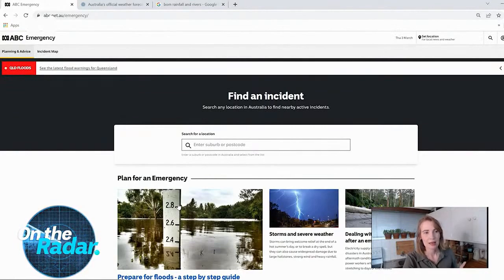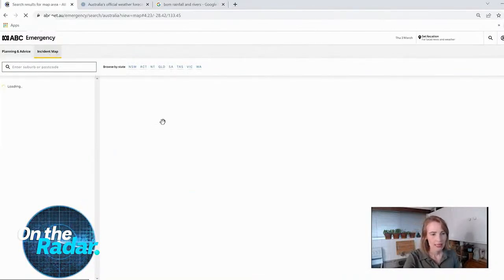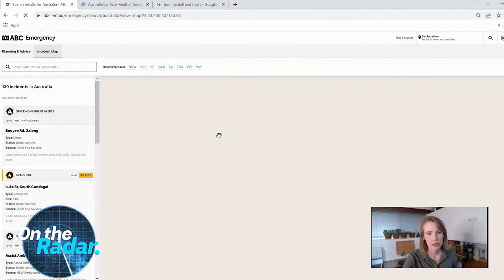Then the other thing that the ABC emergency webpage provides is information on your latest warnings near you. So you can get to that by either just putting in your suburb or postcode, or you can get to the big incident map, which is a map for the whole of Australia. Now, when this loads, it actually loads all the different emergencies from all around the country. So you can get a really good big picture idea of where things are going on.